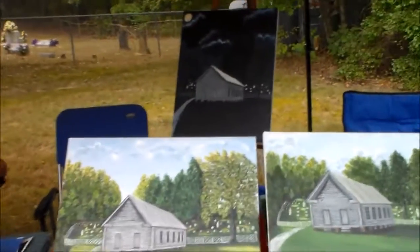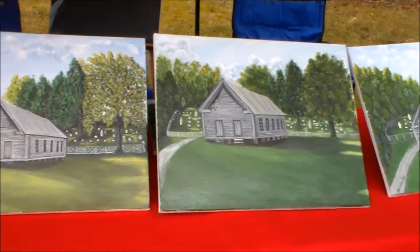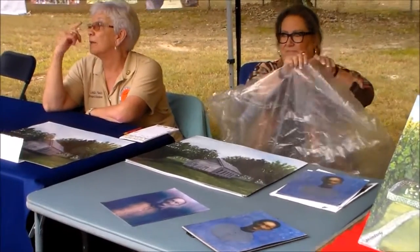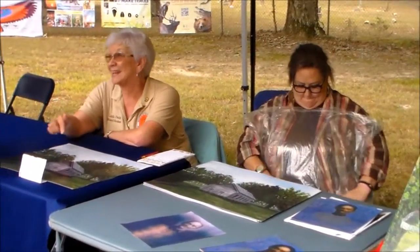Once they get a lot of the restoration done on it, it won't ever look... No, once they start again, it will never look like this again. We're going to be replacing a lot of the old boards and things. Now, they'll be gray, but it won't look exactly like it is.